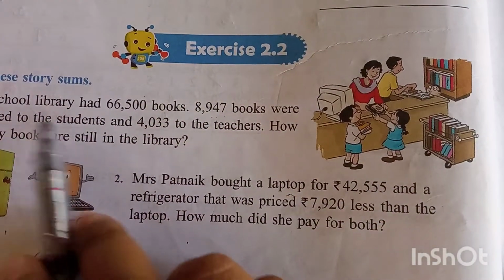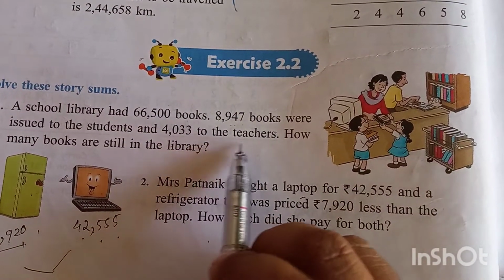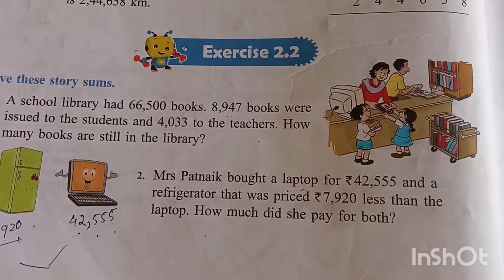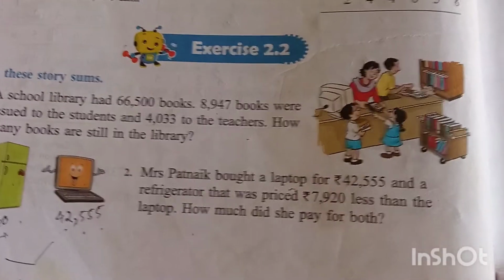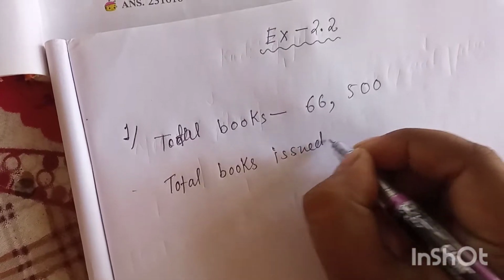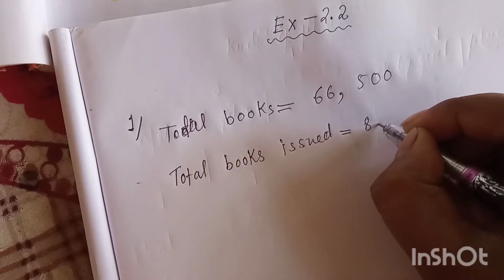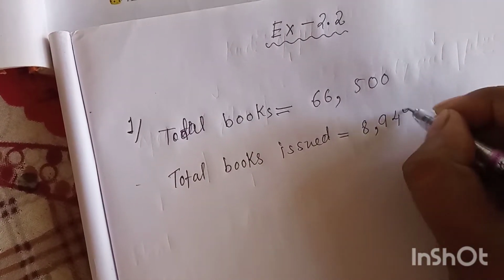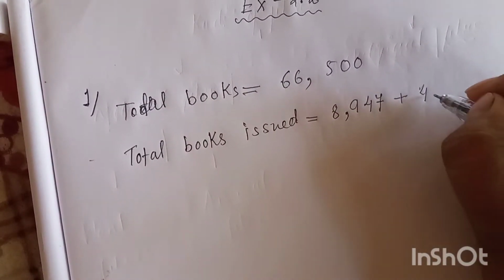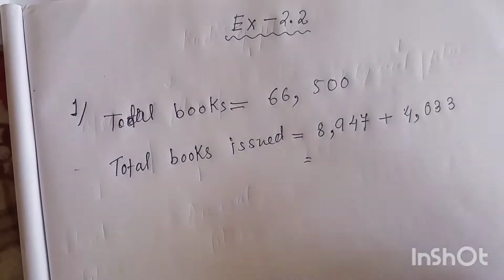From there, 8,947 books were issued to students and 4,033 books to the teachers. So, let's write total books issued. How many books were issued to students? To students, 8,947 books were issued, and to teachers 4,033. So what's the total of these two?